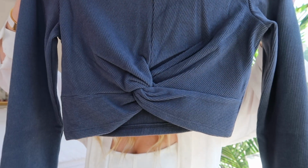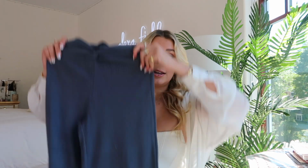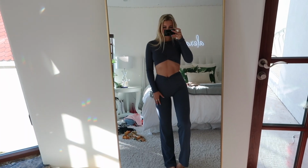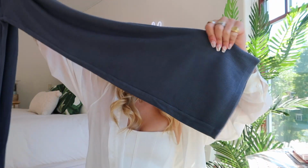First of all, it is so soft. This is the True Bliss crop shirt, and it is in the color steel blue, and it has this really cute little tie front moment. But that's not even the best part. The best part is I got the matching pants. These are the Trust Yourself pants in steel blue, and they are these cute little tight-ish sweatpants with a kind of flared bottom, which I love.